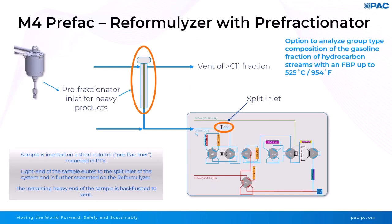Now, to add to the versatility of the reformulizer, we have the M4 prefrac. This is a full standard M4 reformulizer with an additional pre-fractionation inlet. Just like the regular M4, it gives us a group type analysis up to C12. With this option, we have the ability to introduce a sample with a final boiling point up to 525 degrees centigrade or 954 degrees Fahrenheit. The sample stream first goes through a pre-fractionator liner where the heavier end of the sample is back-flushed to vent and the lighter end of the sample elutes to the split inlet to go through the full process of the reformulizer. This option provides tremendous advantage when it comes to accurate compositional analysis of heavier samples such as pyrolysis oil.